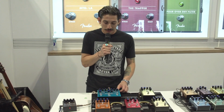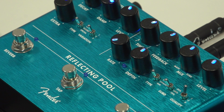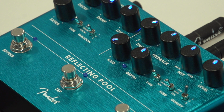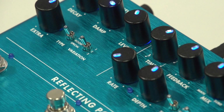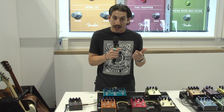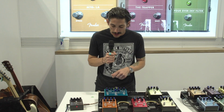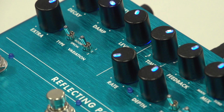Moving over to the Reflecting Pool, this is our brand new digital delay and reverb pedal. There's a lot going on with this unit, but if you guys are familiar with our Marine Layer and Mirror Image pedals that we launched last year, the knob configuration will seem pretty familiar to you. On the reverb side, you've got a hall, a room, and then a whole set of special reverbs. So we've got a shimmer on here, a reverse gated reverb, which is very interesting, and a modulated plate reverb. And then those can all be varied using this extra knob. This knob here will change parameters depending on which variation you're set.